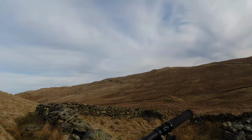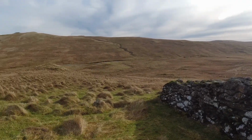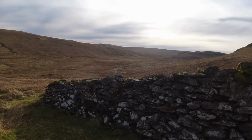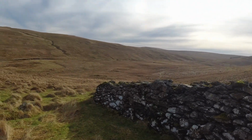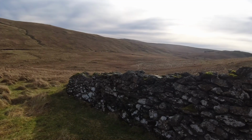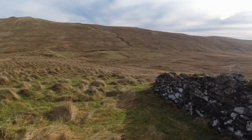It's nice and sunny now. It is so remote out here. I was just thinking, I haven't seen a soul since I started this ride, other than a farmer in his tractor at the start, and I think someone in a car, and that was it. So it's truly, truly remote here.